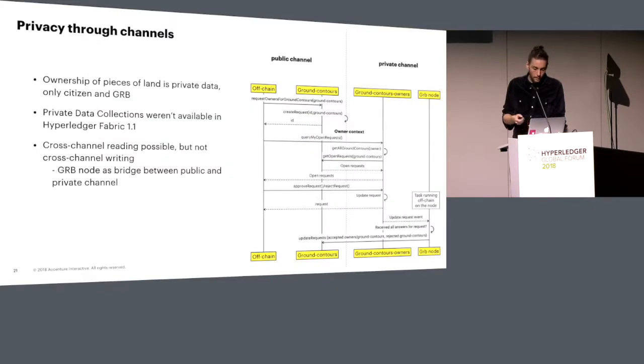The second thing we implemented was privacy through channels. At the moment, the private data collections weren't available yet, so we had to do it with channels. GRB was the only one that could know the ownership of a certain piece of land, and we wanted to keep that data private to the GRB. So we created 2 channels, a public and a private channel. And the GRB node was used as a bridge between the private channel and the public channel.